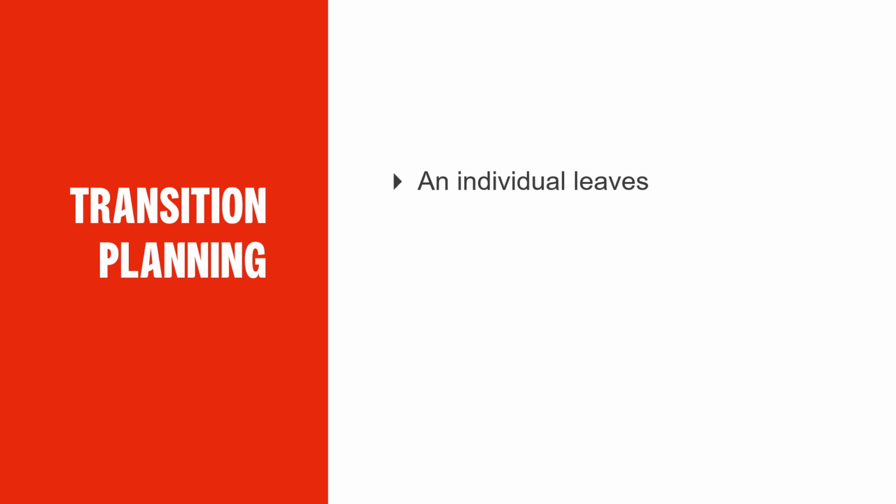Transition planning helps us to manage these changes so that everyone stays aligned to the purpose and objectives of the organisation during this process. Transition planning takes into account the impact of someone leaving and how any negative impacts can be minimised. It also addresses where replacements can be sourced from, as well as what training newcomers to the organisation may need. Getting the right person in the right role is critical in all organisations.